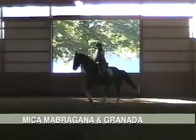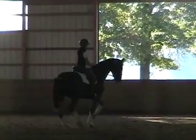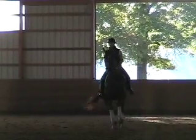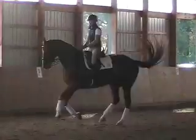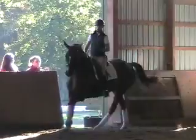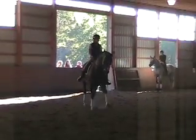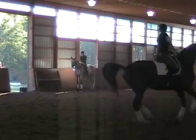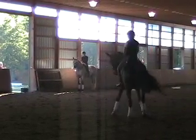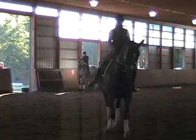So we see the preparation. Now it should be 6 to 8 strides. 1, 2, 3, 4, 5, 6, 7. Okay. Flying change should be there on the diagonal line. Good. That's an easy score. Don't muck it up by trying to do it while you're turning. And 1, 2, 3, 4, 5, 6, 7, 8.